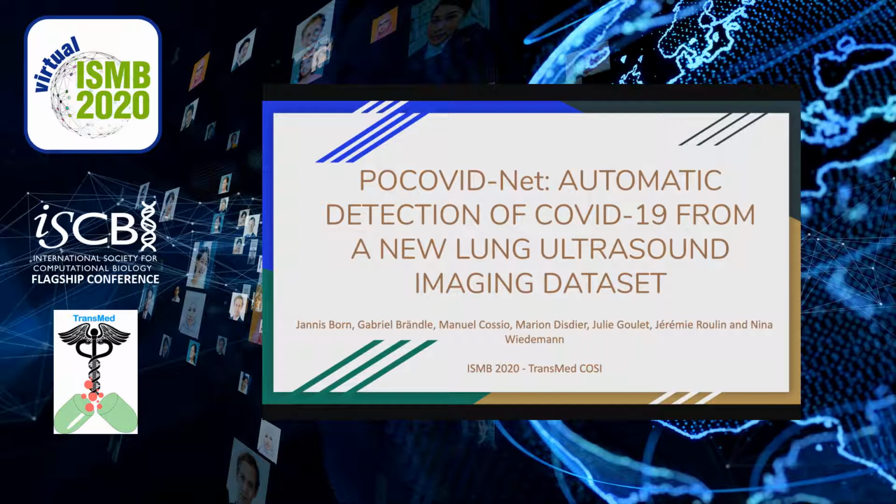The main purpose of our project is to make the computer vision and the medical imaging community aware that lung ultrasound can be an extremely powerful tool for detection of COVID-19, especially if certain conditions are given, and we would like to cause a shift in the focus of the computer vision community away from CT and X-ray imaging and more towards ultrasound.